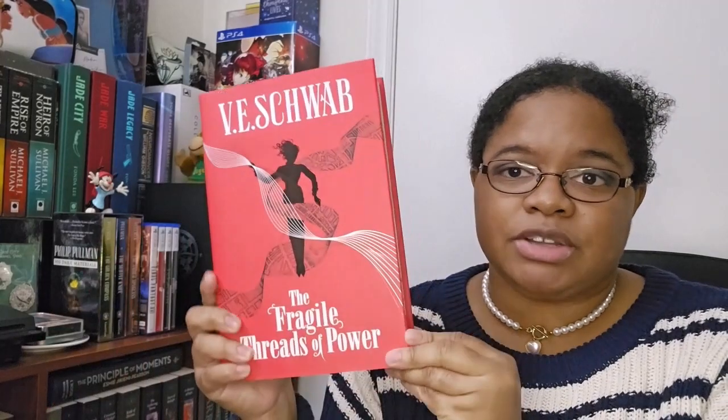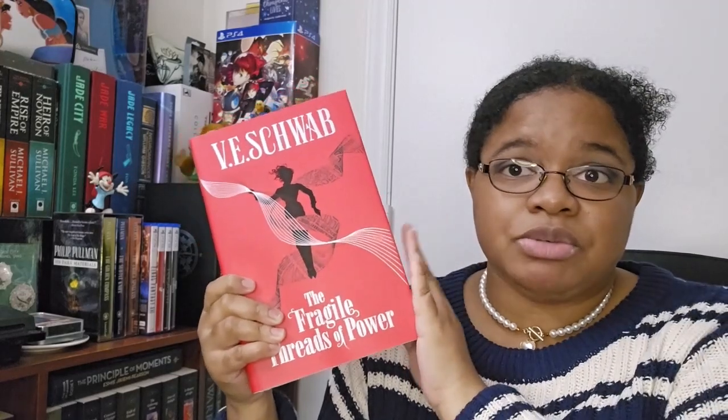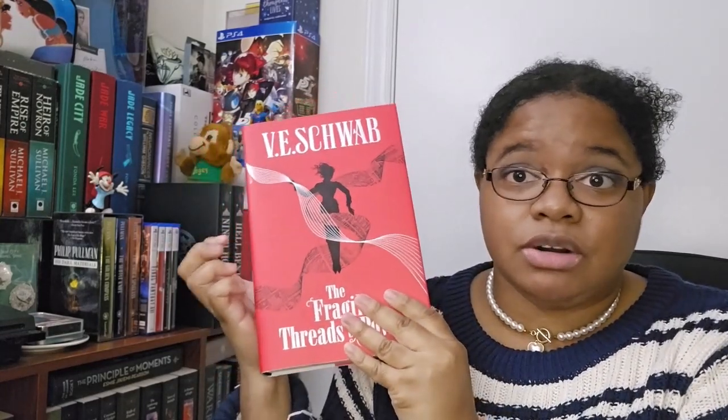First one I want to feature, you've seen it on my shelf, and I'll probably put it right back here. But I was able to pick up V. Schwab's The Fragile Threads of Power. This is the Illumicrate cover edition for your reference. You can see it matches the special editions of the hardcovers that went with the Conjuring of Light series, the prequel series to this book. And I'm probably going to try to read that series before I even start on this one. But I did like the fact that they complemented the art of those respective cover editions.